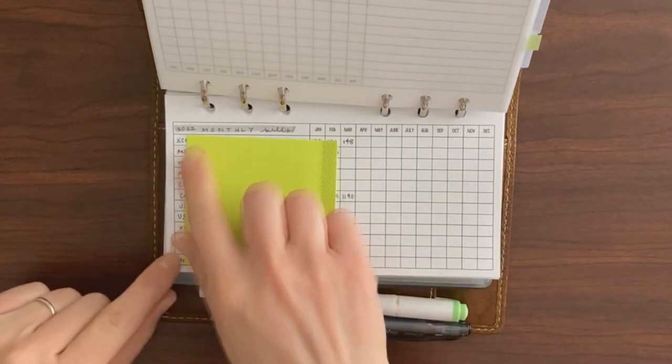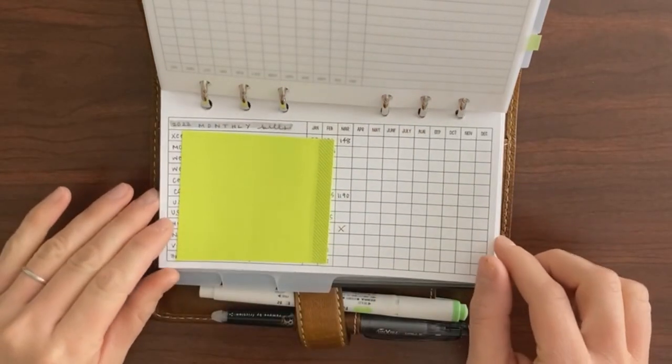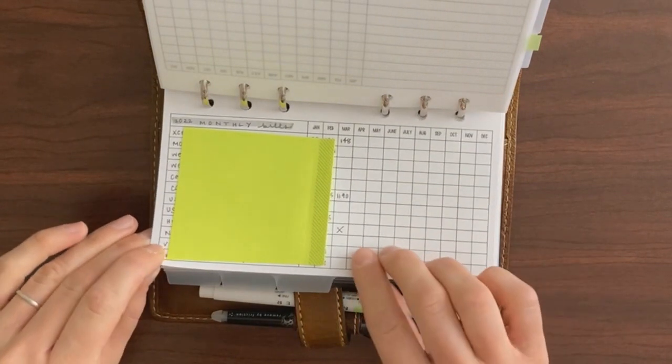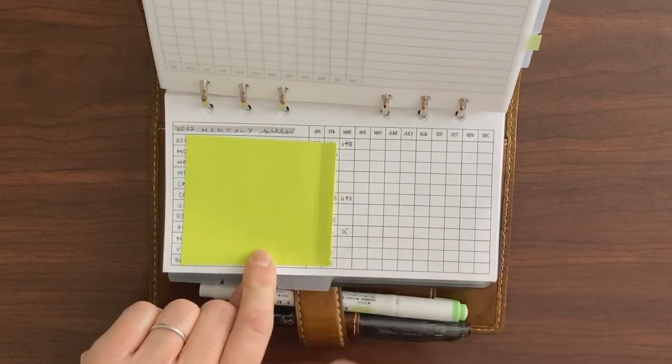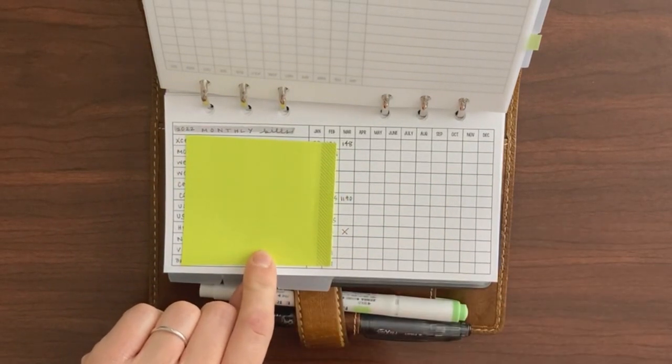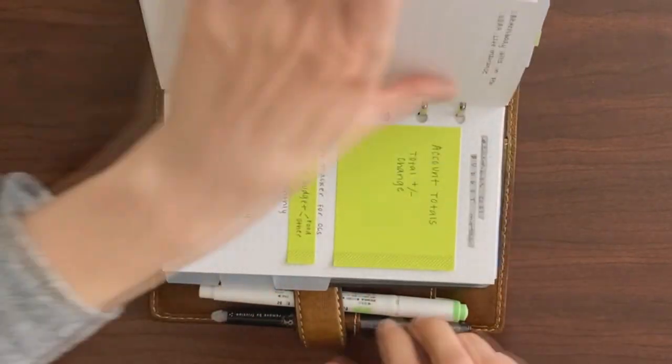Another note for this video, you will see these sticky notes covering things up throughout the video. That's just for privacy. I'm pretty private about financial stuff, so I just have covered some things up, but I hope you can kind of still get the gist of the insert even with the details covered up. So that's the first page.